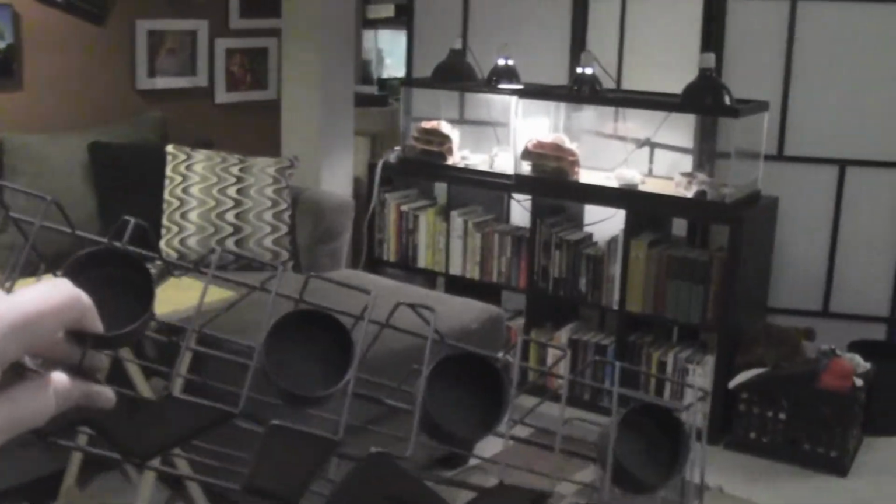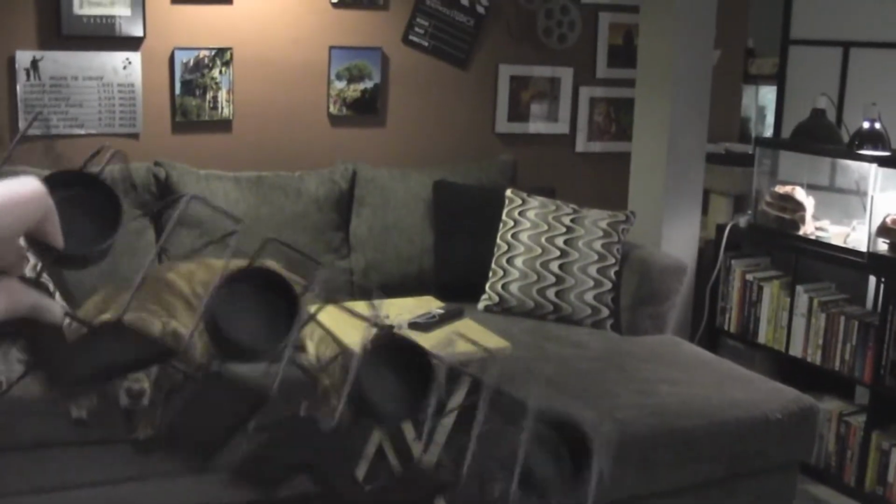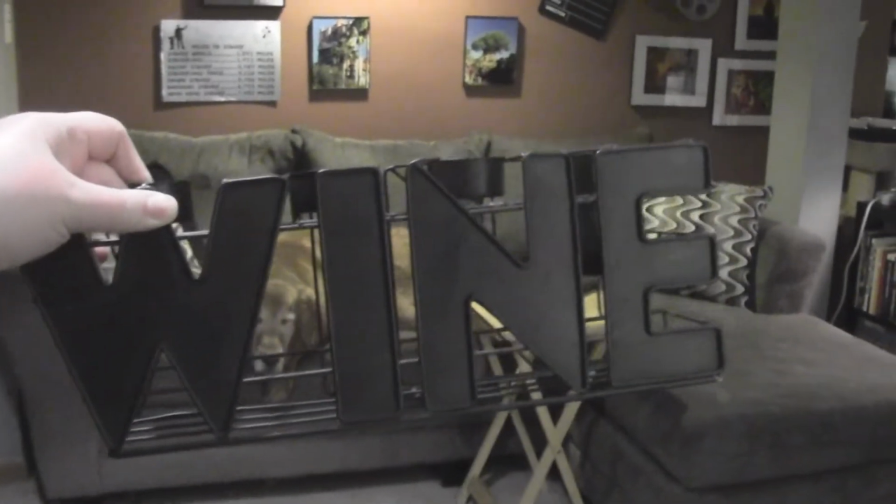So the light in my kitchen died today, so you guys don't really get to see much of my kitchen, but I've got this really cool exposed brick wall as my backsplash. This here, let me bring it onto the light, is a votive holder, or not a votive holder, a tea light holder, but it says wine.